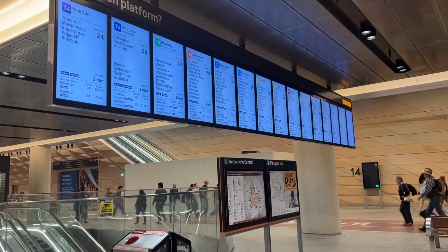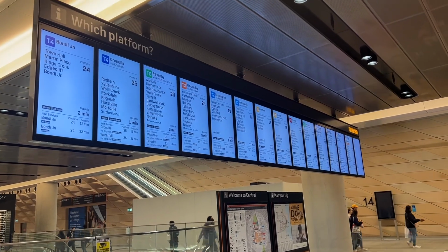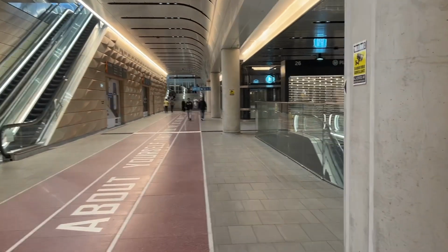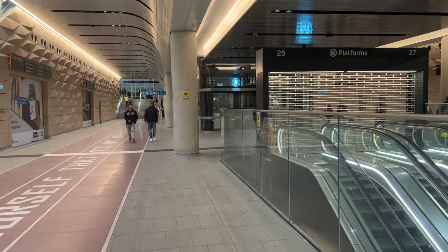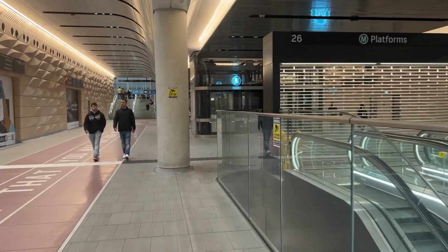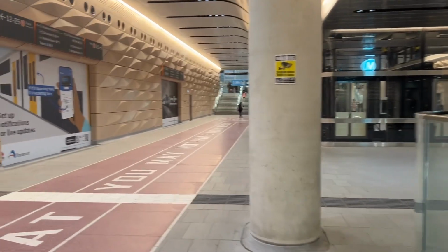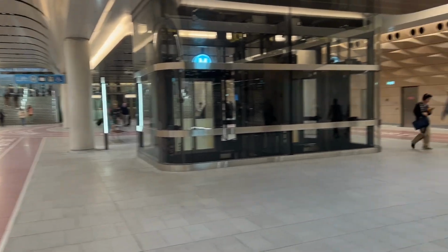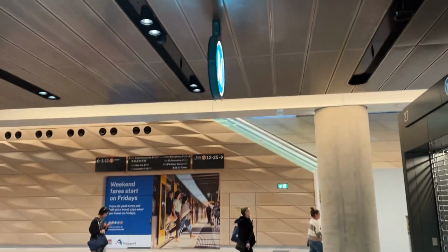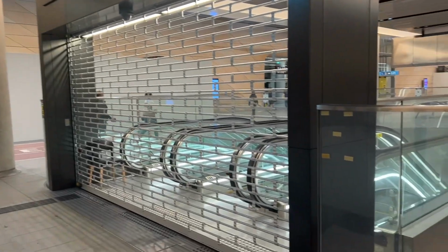The destination display screens here are only for Sydney Trains, as none are in the metro style. But maybe, who knows, sometime later on, we might see some metro destination display screens installed here, or in this part of Central, I should say. So you can see that metro lollipop stand has been uncovered as well in front of this bank of three escalators.